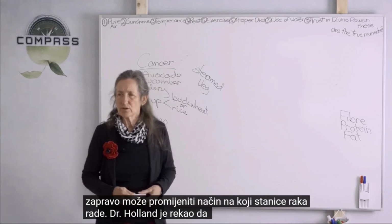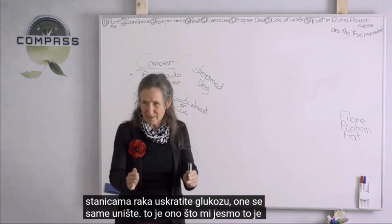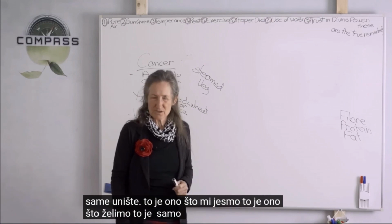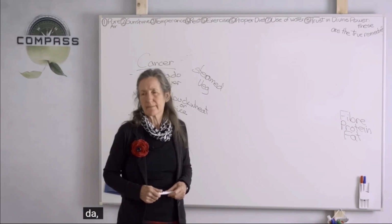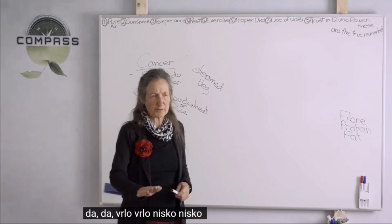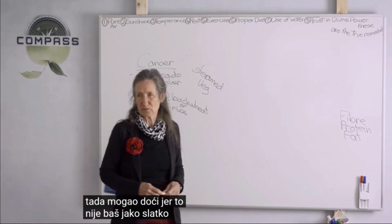Dr. Holland said when you deprive cancer cells of glucose, they self-destruct. That's what we want. It's just for 6 weeks. Then slowly introduce, very, very low sweet. The pomegranate could come in then, because that's not really high sweet.